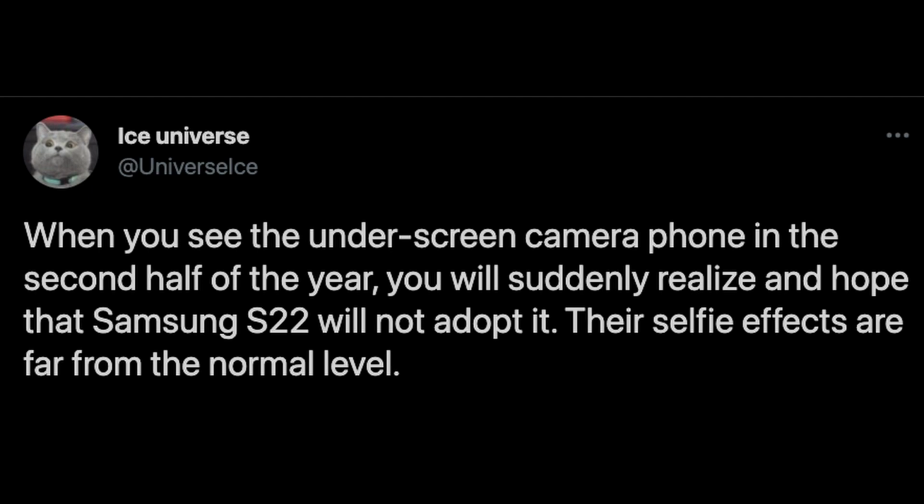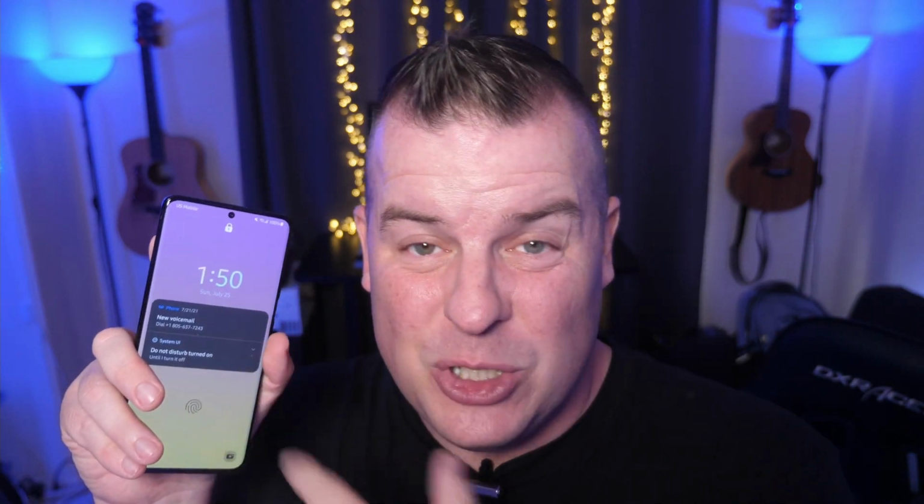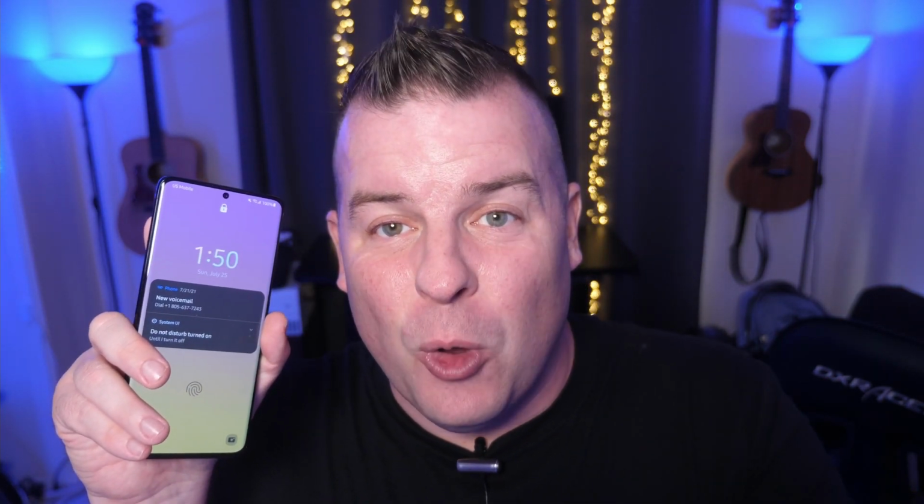And basically what he means by that is that when you do see the selfie photos taken with the folding phones, because that's going to be one of the first Samsung phones that has it, you're definitely not going to want it with the S22. You're going to want that camera like you can see on there. You're not going to want the under display camera because of the quality of the photos. There's going to be a huge difference in the quality of the photos with the under display camera on the S22 versus what we get on the Z Fold 3.